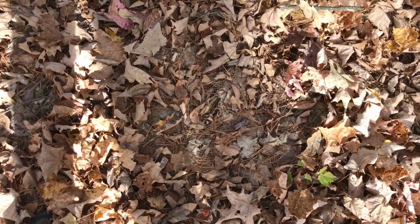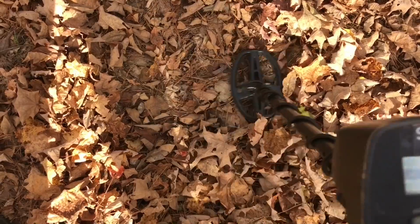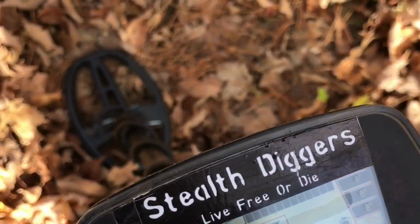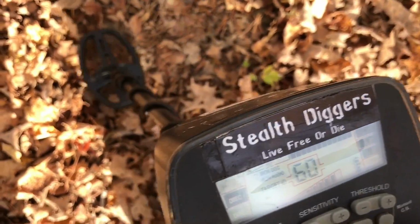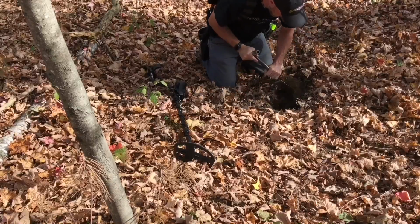All right, so like I was just telling Keebs, I'm going super slow, but I'm getting under the leaf cover if possible. See how my coil is starting to clean away the leaves? If you get above that leaf cover, look at that, only about 2 inches if I'm swinging over the leaves. Gotta get right down on it.